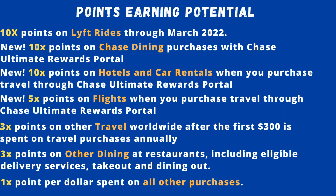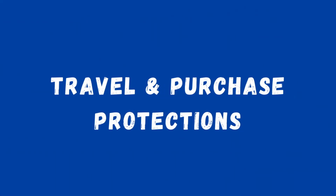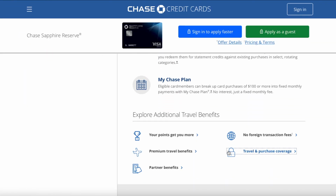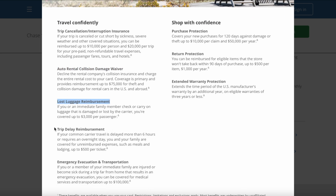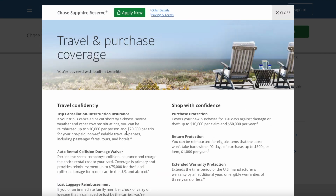Okay, now that we covered the point earning potential, let's move on to travel and purchase protection. This card has some of the industry leading protection and insurances. Let's briefly go through them now. So for the travel side, we have trip cancellation/interruption insurance, auto rental collision damage waiver, lost luggage reimbursement, trip delay reimbursement, and emergency evacuation and transportation.